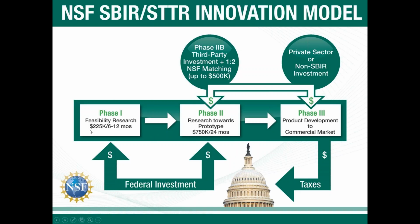We have $225,000 available, and you can request a time to complete the project in anywhere from 6 to 12 months, which is a change if you are familiar with our old program, and I'll go over these one more time in a slide that follows. And we allow all phase one grantees to submit a phase two application. We do not have a program that allows you to skip phase one and move right to phase two, so the only way to earn the right to submit a phase two proposal is to have a successful phase one.